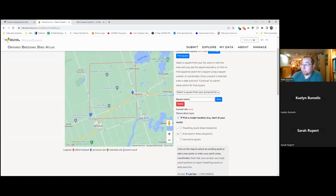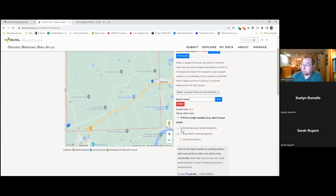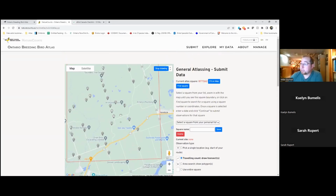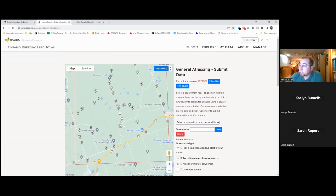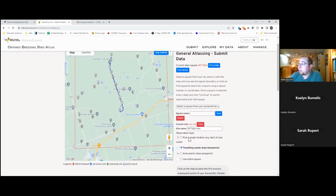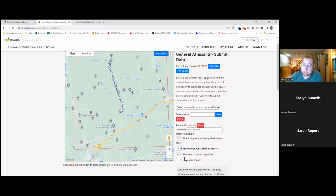So you can select, you can draw your route, the traveling count perhaps. This is where it's handy to click the show point count locations. So let's say I started at point count 6, I drove up the road to 7, then 1, then 13, 12, 4, and 9, and that's my route. So there's my morning. I can give it a name if I wanted to, or just leave it as this default name. You can also select, the easiest option is just to use the entire square.